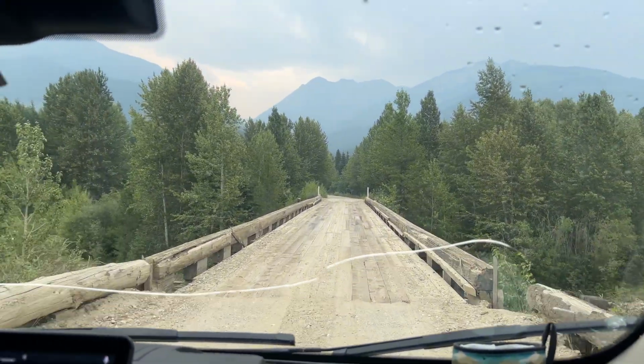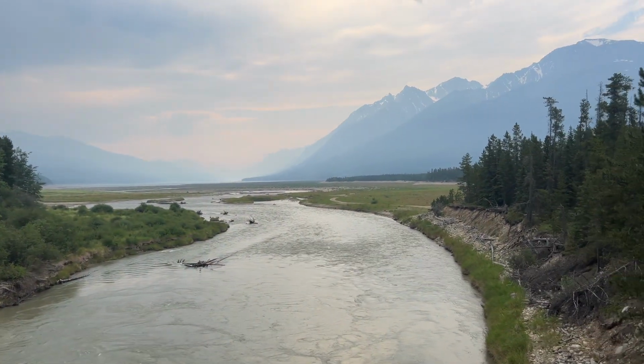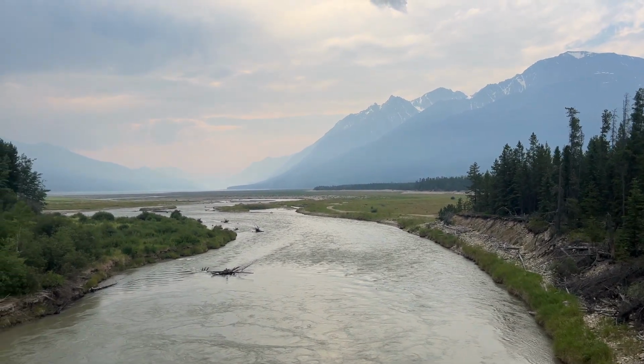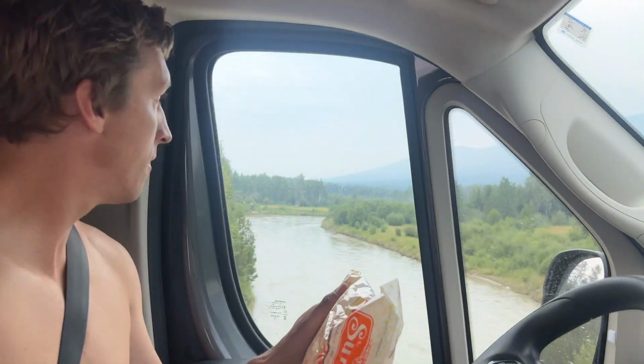Let's check the view today. Pretty hazy from the smoke. Oh yeah, nasty. Ooh, you can smell it really bad now.